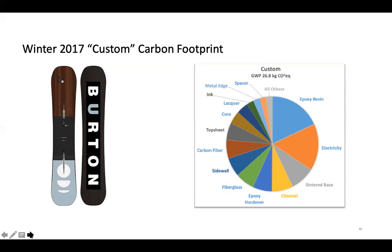We use two considerations to map our progress and what we're really focusing on for reduction. One is, what are the areas of greatest emissions? So what are the biggest pieces of the pie? And where do we really have the greatest control, or where can we really feasibly make change? Next slide.